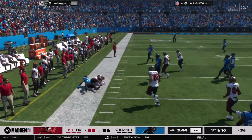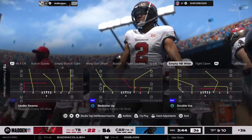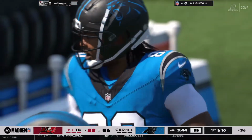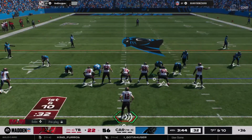Oh, a good return up past the 30. And they're going to have good starting field position. He's out of bounds, but not before he's across the 35. The Tampa offense ready to get their drive started.